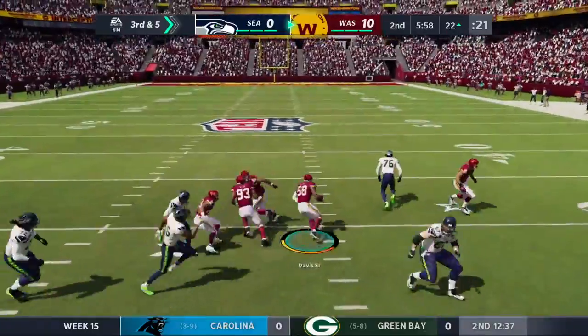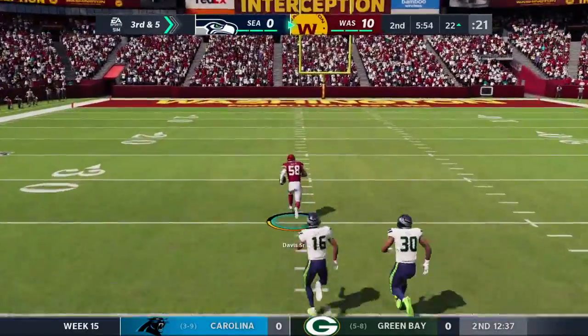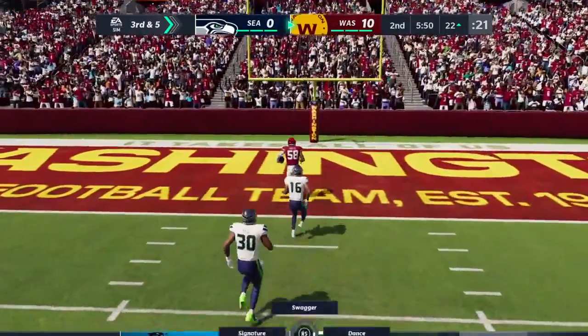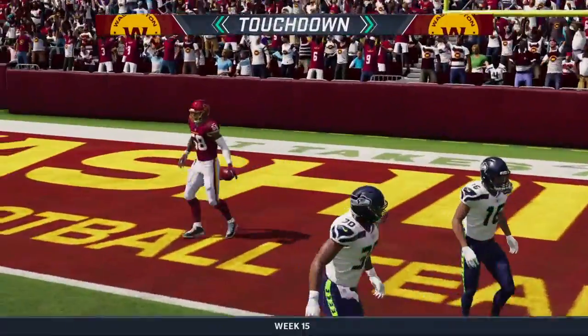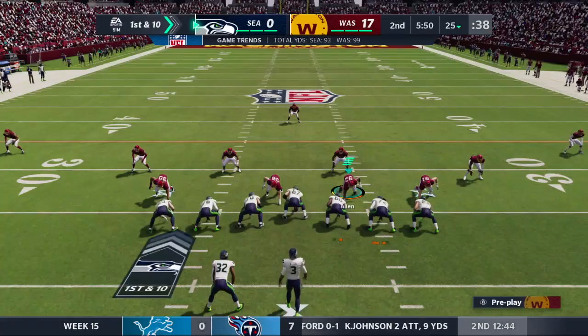Into heavy traffic, and it's intercepted. Picked off by Thomas Davis. He's at the 40, the 20, 10, and he will score. Touchdown, Washington.